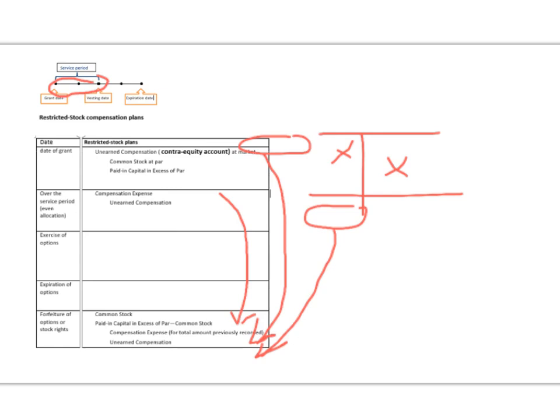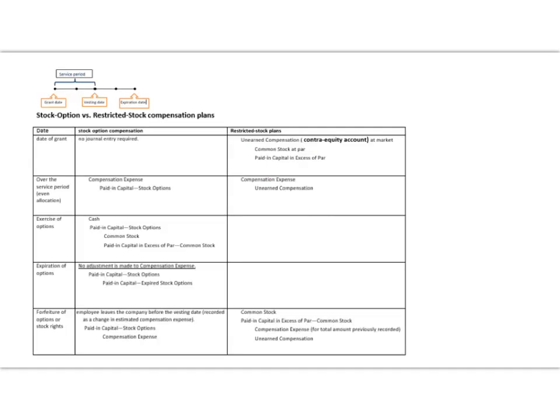That's why you will never run into a problem of a gain or loss. So your common stock and paid-in capital will magically agree in total to your two credits in compensation expense and unearned compensation. And again, if you take a look at the comparison between the two, you can see how they are alike, yet how they're different. So my hope is that the explanation helped you a little bit to keep them in perspective.